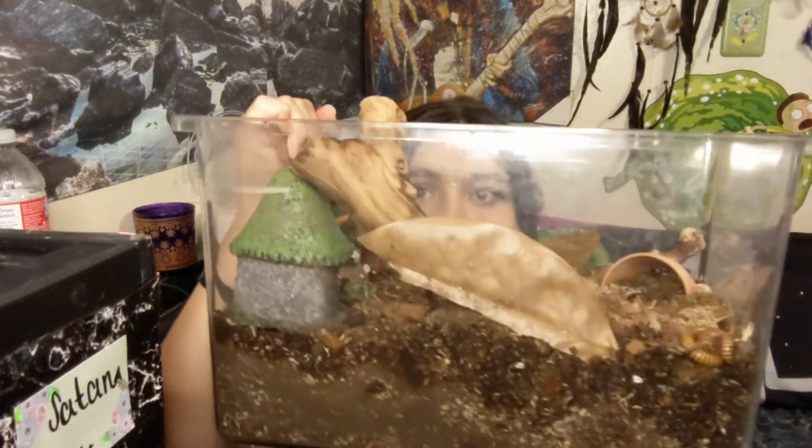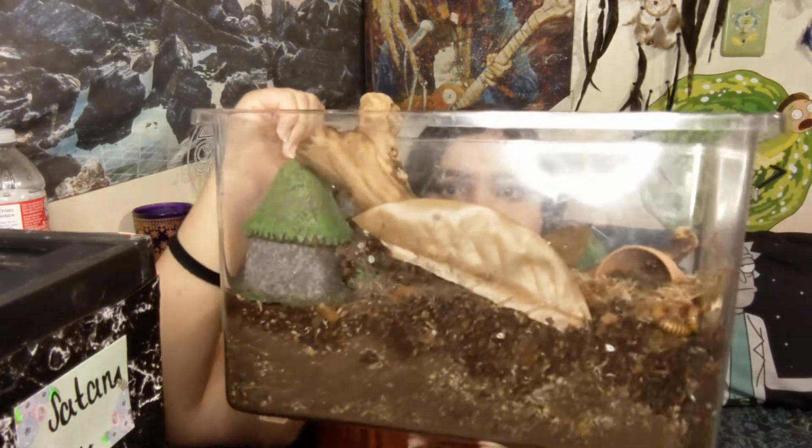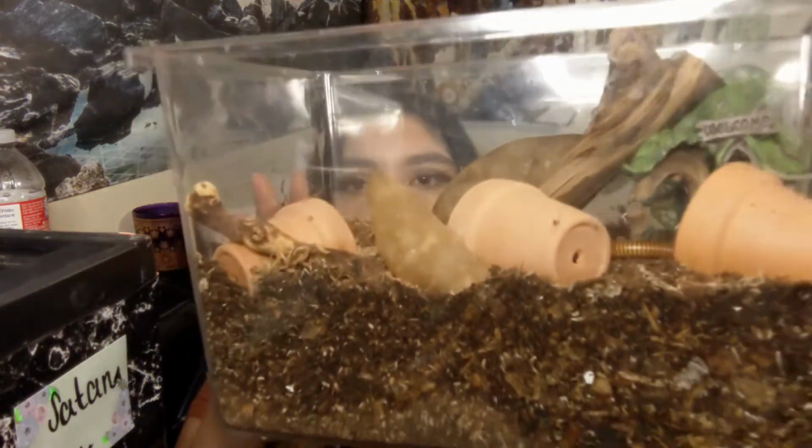Okay, so I have my guys in a critter keeper. So this is that dude. I'm sorry I didn't clean all the plastic very well, but this is their enclosure. They have a lot of mini pots. It was like a 4-pack of these mini pots for like $1 at the dollar store.